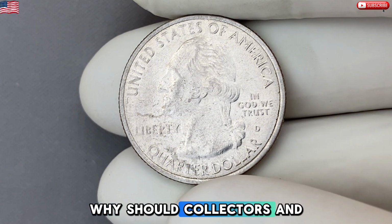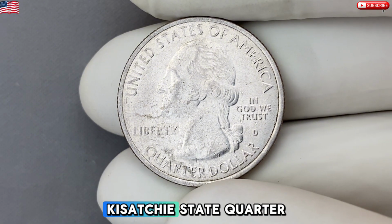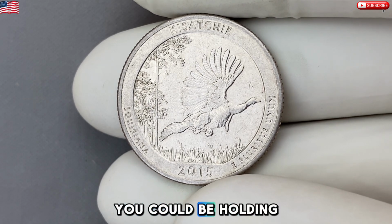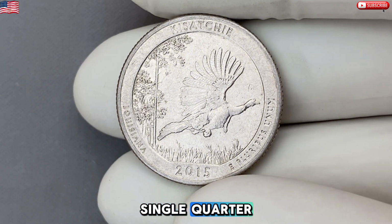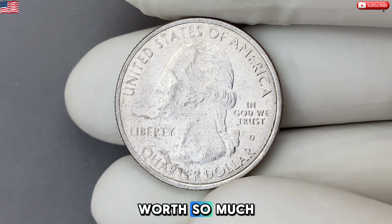So, why should collectors and coin enthusiasts pay attention to the 2015 Kisatchie State Quarter? Because if you happen to have one of these rare error coins, and it's in pristine condition, you could be holding a coin worth a staggering $81,000. Yes, $81,000 for a single quarter. It's astonishing to think that such a small, everyday coin could be worth so much.